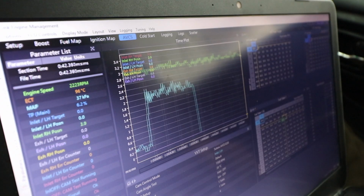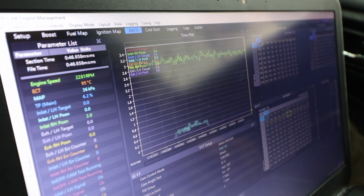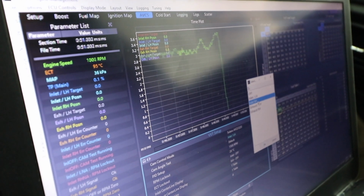One of the advanced features of the Link ECU is data logging, which can be really helpful if you're taking your car to the racetrack. It will allow us to extract the maximum amount of power out of your engine, make fine adjustments, and it might as well help you reduce lap times.